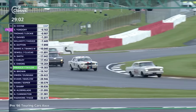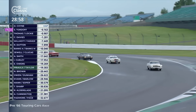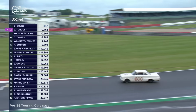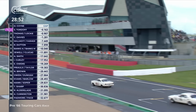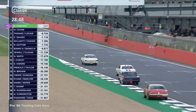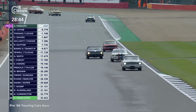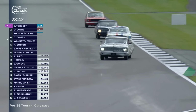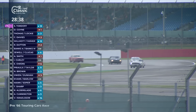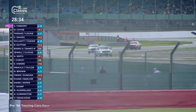Well done to Sam. Dave just braked a little bit too late, and Sam Tordoff has now taken the lead of this race. He's been battling his way forwards for lap after lap. He started in 13th position on the grid, but he now leads, and it's a good effort that, with under half an hour to go. A pit stop due to be made fairly soon, chased by Coyne, Julian Thomas in third place, Craig Davis in fourth, and all four of these cars could end up winning this race, I'm absolutely sure.